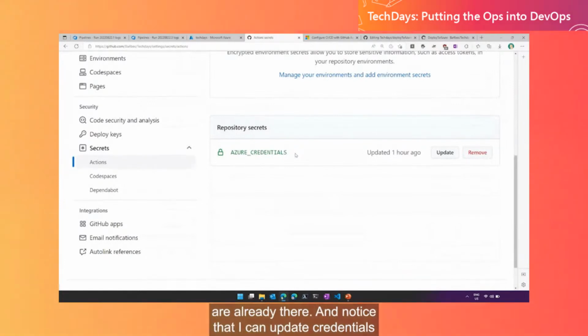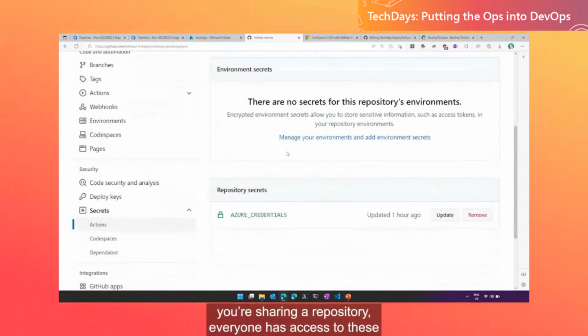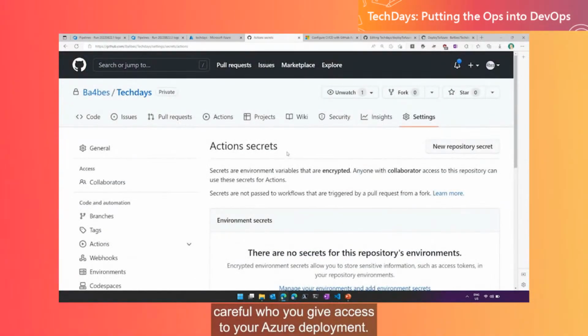And notice that I can update credentials and I can remove them, but I cannot view them. So that's pretty nice if you're sharing this repository. But do notice if you're sharing a repository, everyone has access to these credentials and can use them in a pipeline. So do be careful who you give access to your Azure deployment.